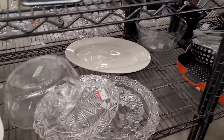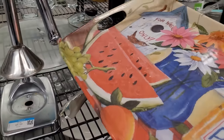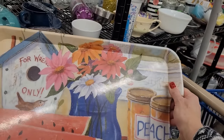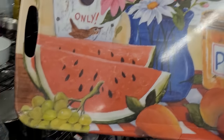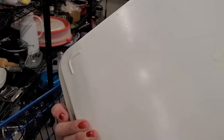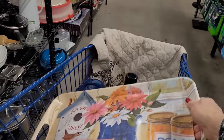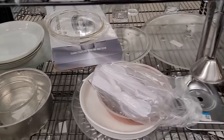Let's keep going on the shelf here. Oh, look at this lovely tray. This is melamine. Gorgeous summery design, watermelon and a cobalt blue vase with some flowers. It is $5. Unfortunately, it's extremely crazed. It's in rough shape, ever so cracked. That is really a shame. I've not seen this design before. So just for my own education, I'm going to pop it in the cart, look it up on eBay to see how much it is worth.